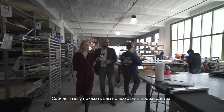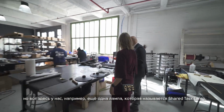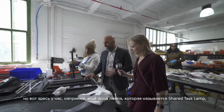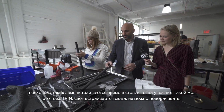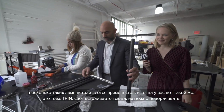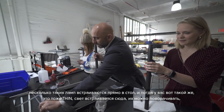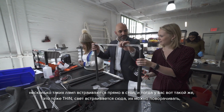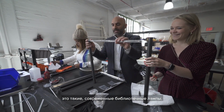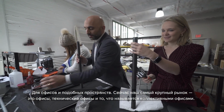Today we have just various things I could show you. Another lamp that we have is called the shared task lamp, and a couple of these essentially get inserted into the desk, and then you have that same thin light tube that ultimately gets inserted in here, and you can rotate this, and it acts as a very contemporary library lamp. Okay, so for offices and so on.